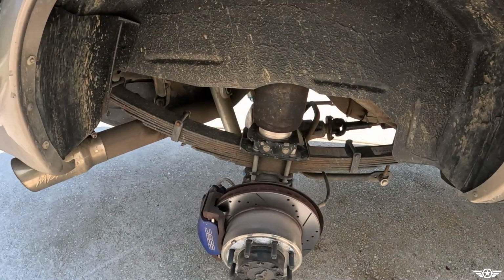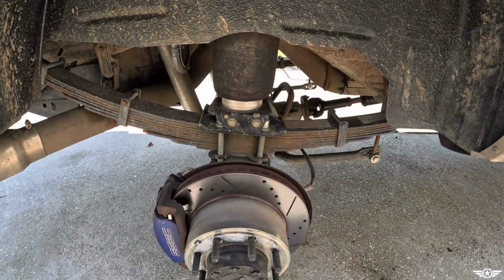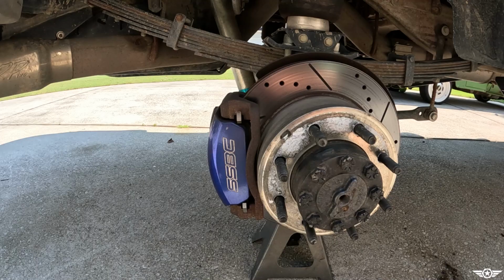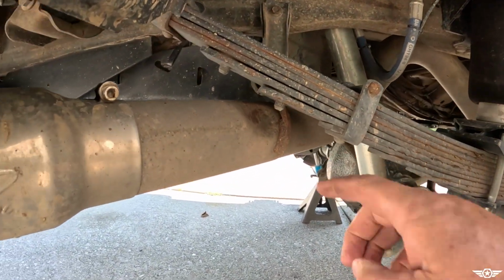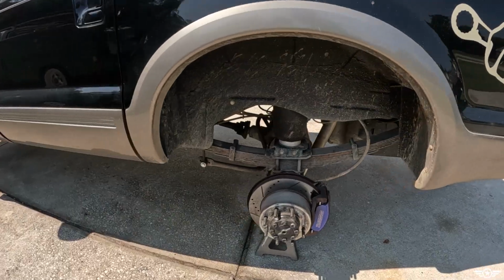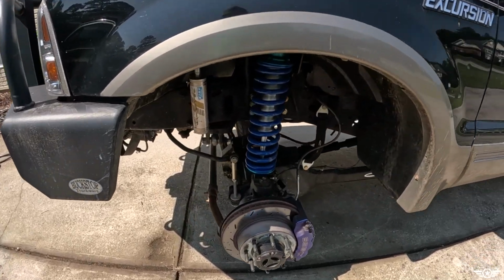In the back, we've got Deaver, Carli leaf springs, long travel airbags, and SSBC-US brakes as well. And there's the exhaust. I had to do a little clearance in right here because the spring liked to hit it, but there's not a whole lot of space to work with in here. Same deal over here. It's identical on both sides, as it should be.